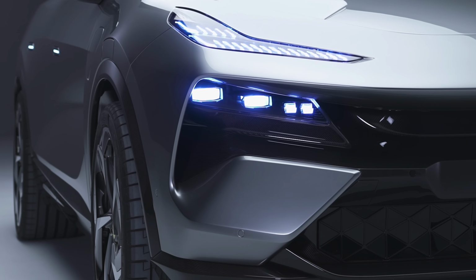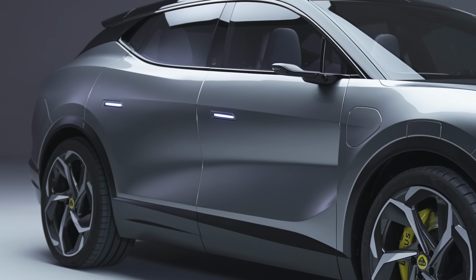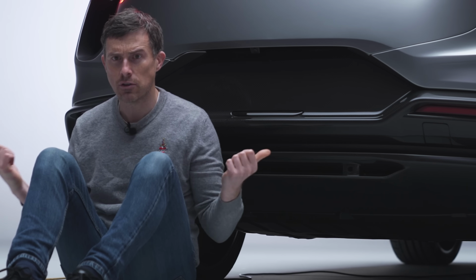You can get active anti-roll bars to stop it leaning so much in the bends, and upgrade it with an electronically controlled limited slip differential for torque vectoring across the rear axle.